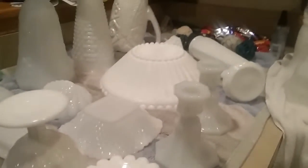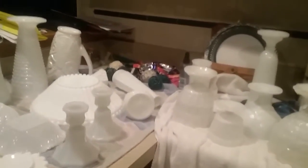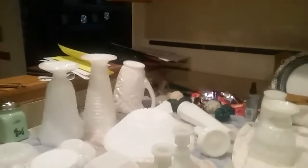It's pretty cool. I wash it every other month, with 4 parts water and 1 part bleach, and I take a soft washcloth and put them in the water, wipe them off, rinse them, and then put them out here to dry. So I thought I would show you guys what this looked like.